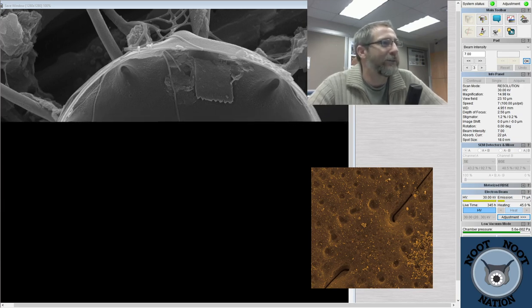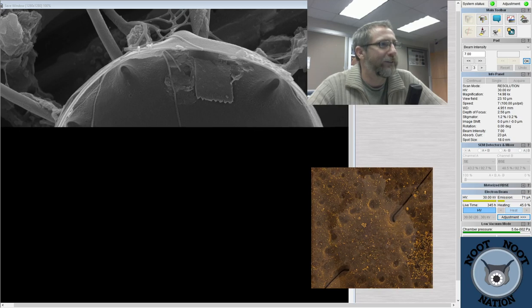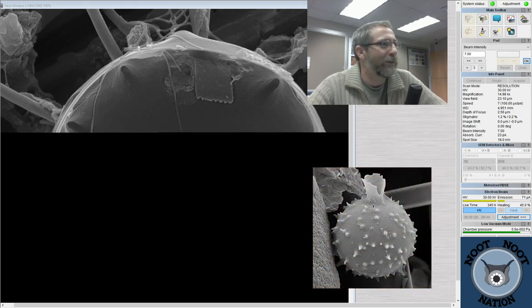Yeah, not a diatom. Yeah, I know what you're talking about. The big squishy sea coins. Sand dollar or something, probably.